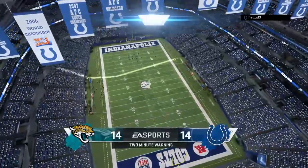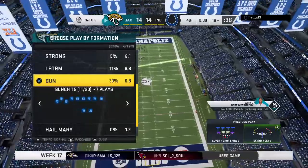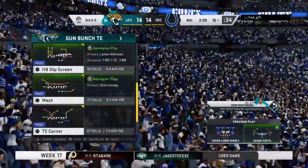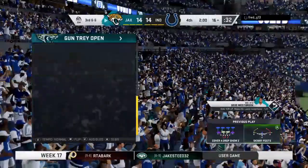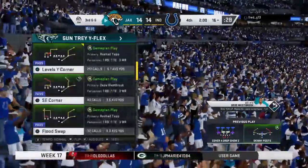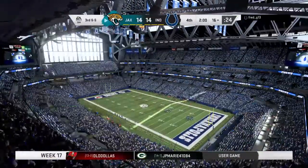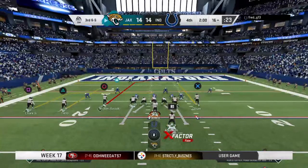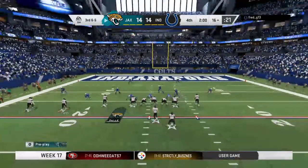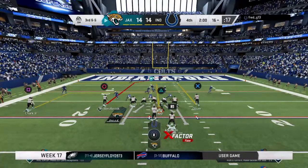Getting down to the good stuff. All tied with 2 minutes remaining on EA Sports. So it's Jaguar football here as we welcome you back. And let's see what they've come up with offensively after having time to talk it over.